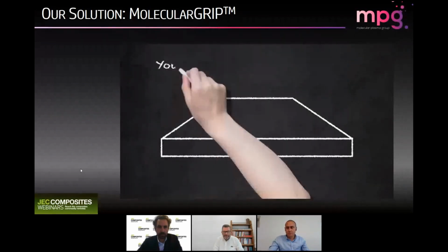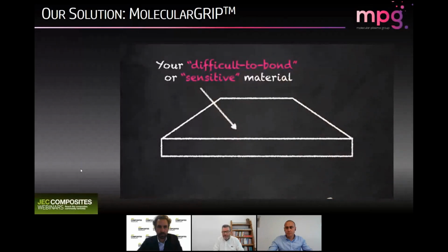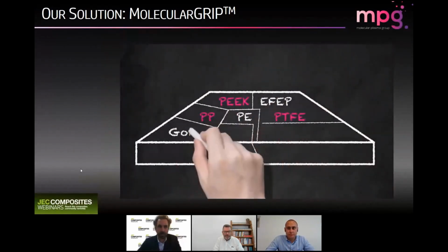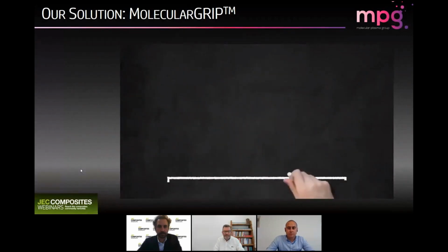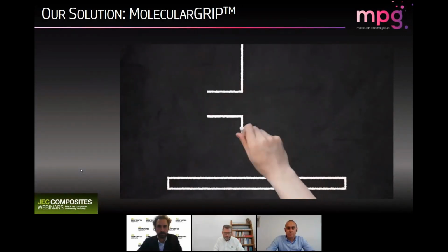So we can do it on difficult to bond and sensitive materials, but essentially the technology is, I call it, substrate agnostic. Whatever your material is, metals, plastics, natural materials, you name it, we can do it. We have not come across a material yet that we cannot treat.